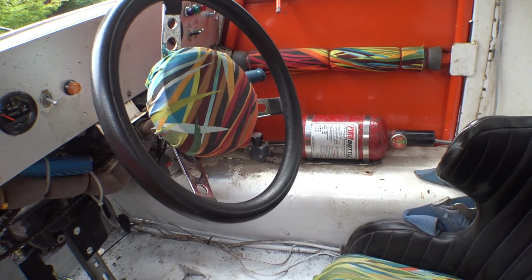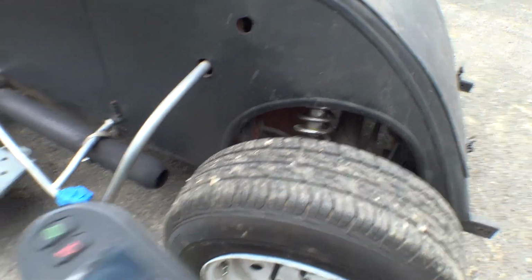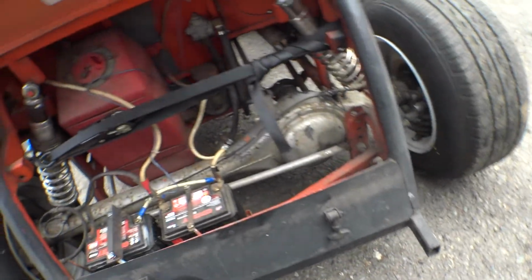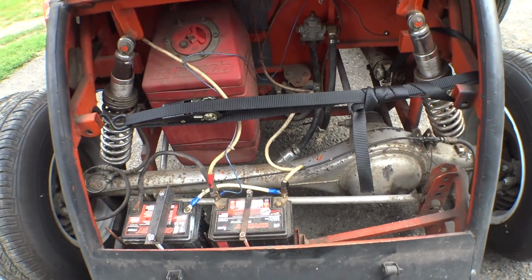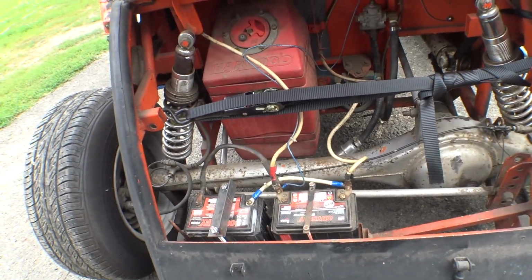Built-in fire suppression system. Sweet upholstery. It's got a modified Toyota axle in the back. So you can see it's got some very custom drive axles.